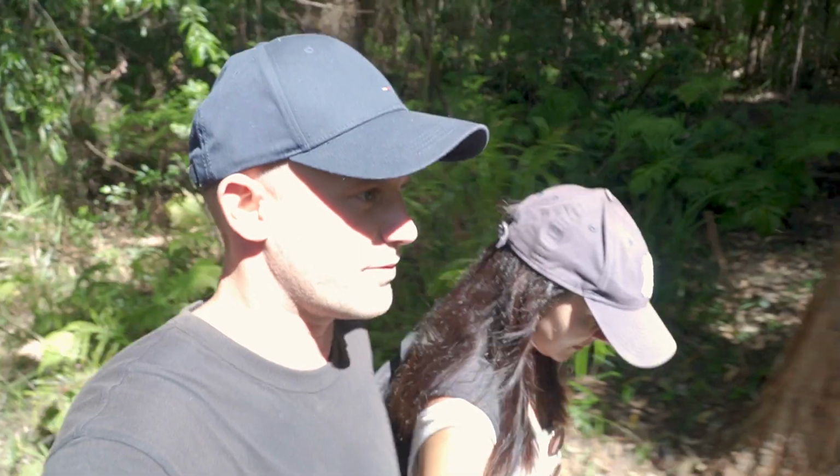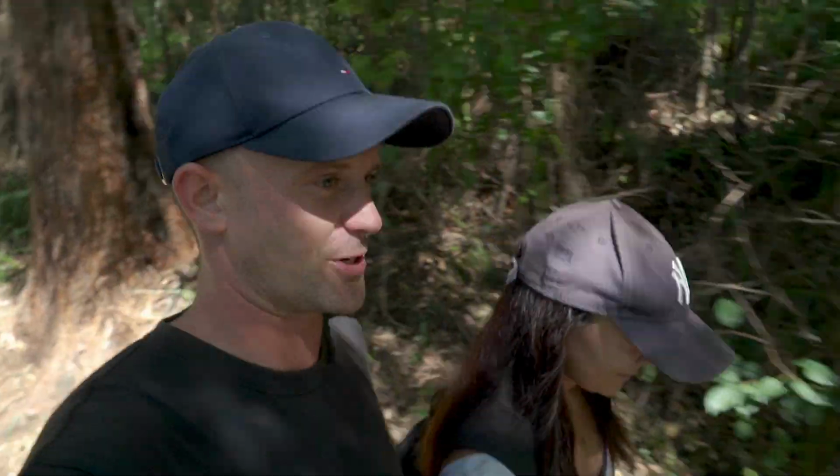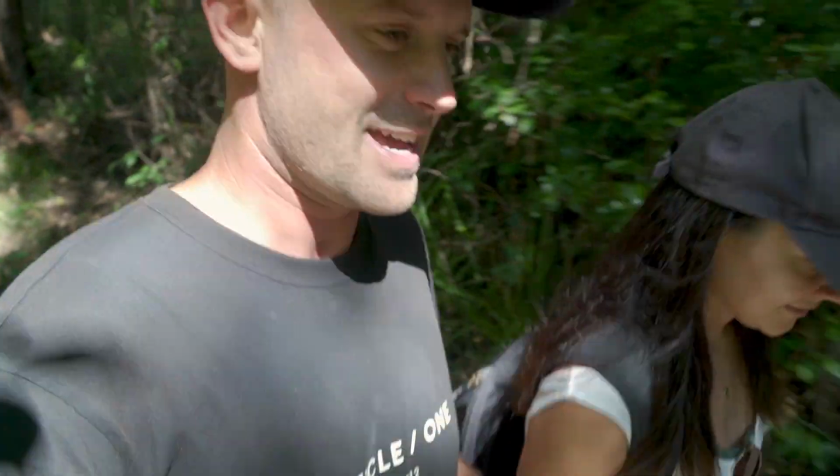So we've already seen a few things along the trail. It's only been like 1.5 kilometres, so it's looking good.